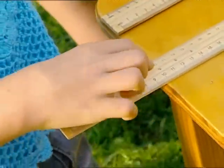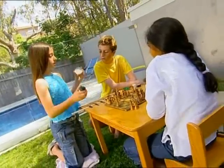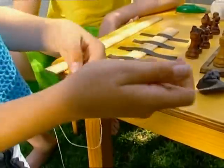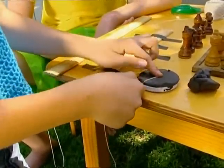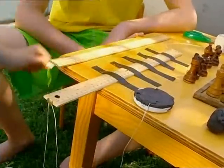All I have to do is tape a ruler to the table, fill a lid with clay so that it becomes really heavy. Next, thread some string around a tack at the end of the ruler and fix the other end to the lid with some more clay. There, I've made a pendulum.